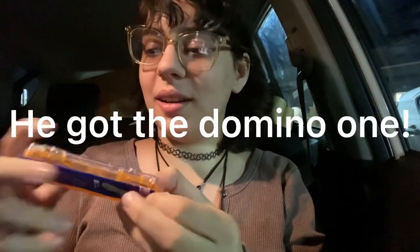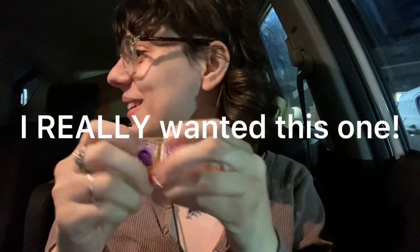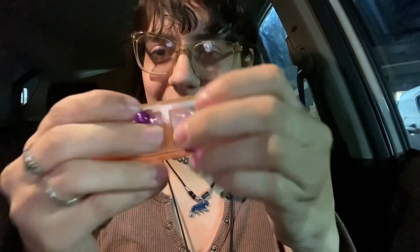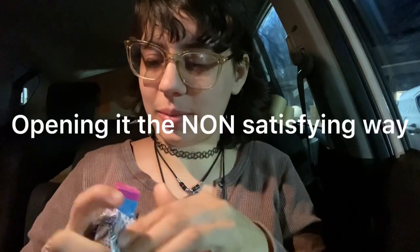It's opening this way. It is the Domino one. Look, it's a joystick one. That is so cool. Nice. Ooh, I like the creaky noise. Yeah. You can connect them together. Joystick. And let's open this one. Hope it's not a double.